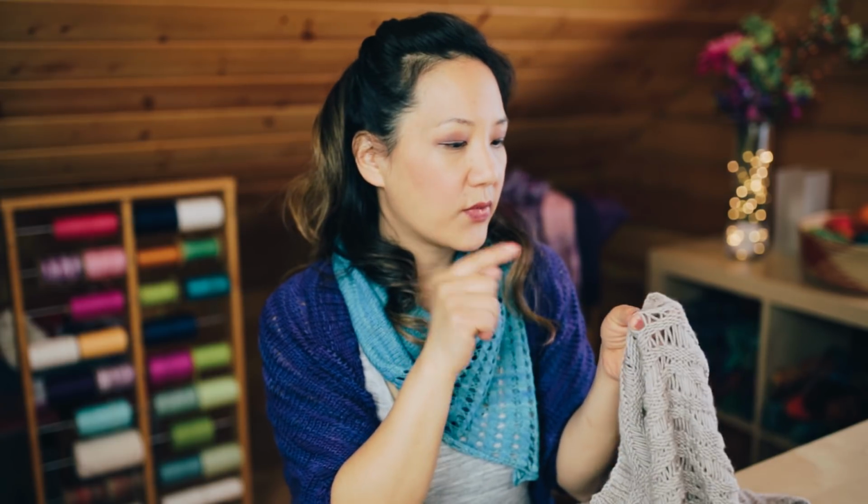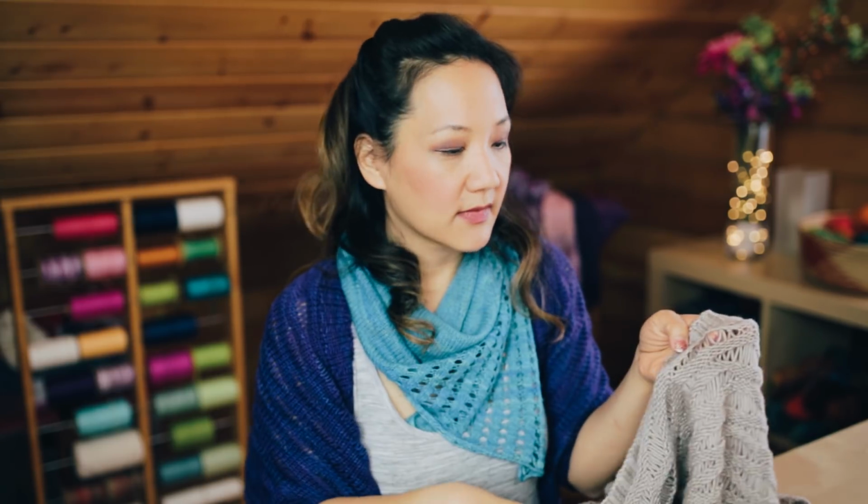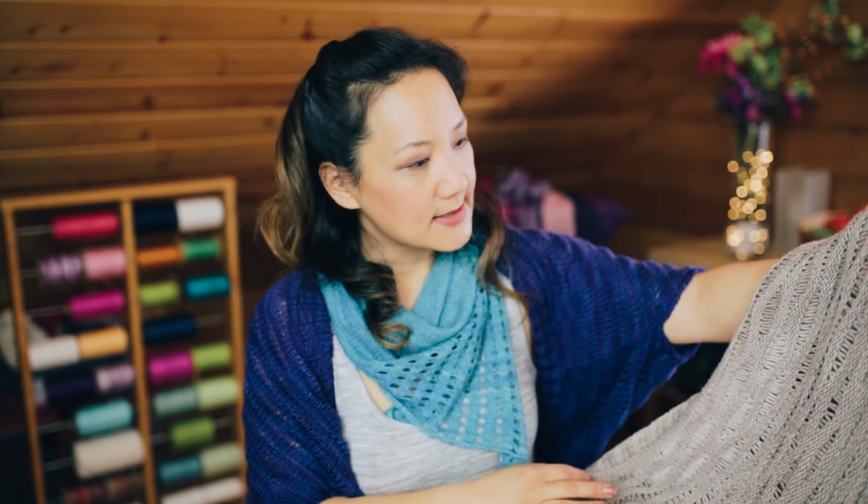I might cast on with the Mohair Silk DK and with the wrong side facing out. I think that could make for a really interesting project. Yes.